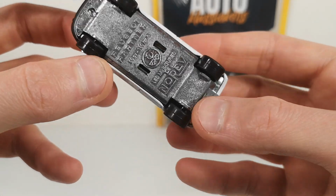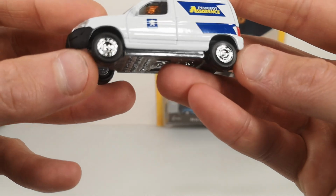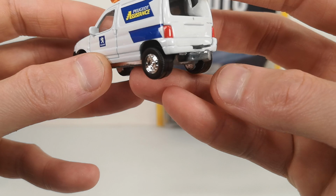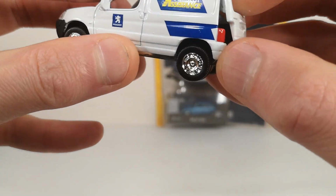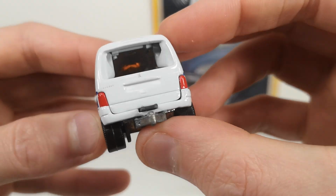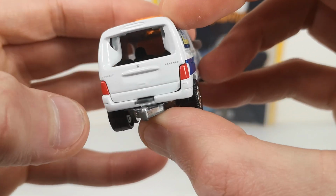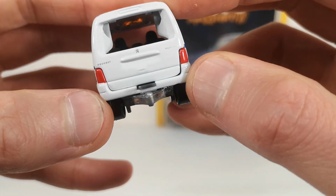Metal on metal suspension, chrome steelies, trailer hitch for the non-existent trailer. This should open in the back, but as you can see, it rubs against the roof part, so I'm not going to force it. It's got some silver paint on there for the Lion logo, the Peugeot name on the left and the Partner on the right.